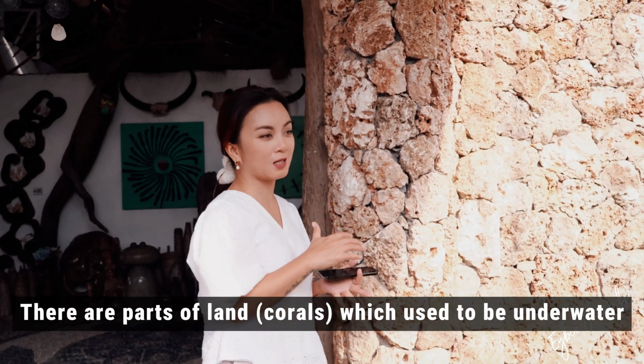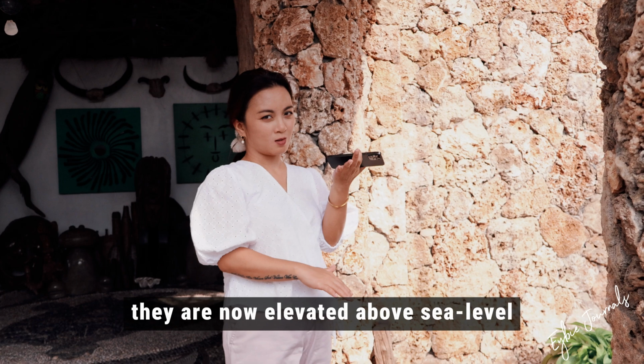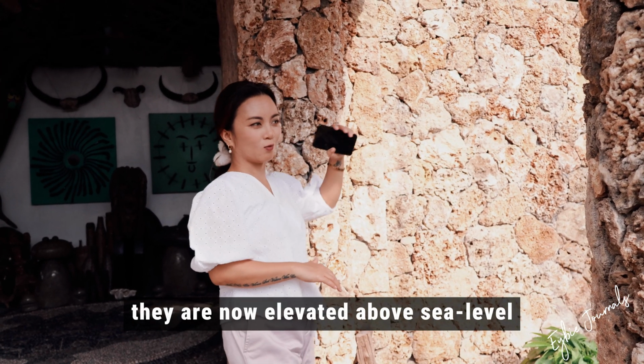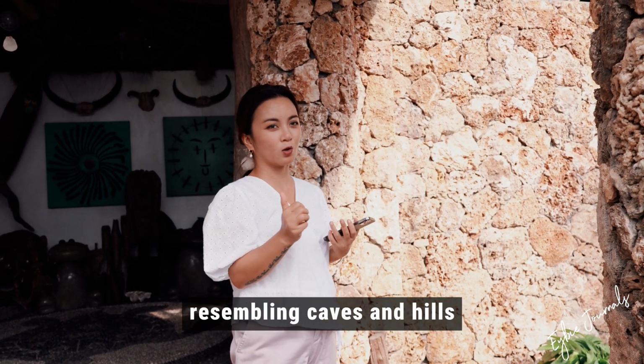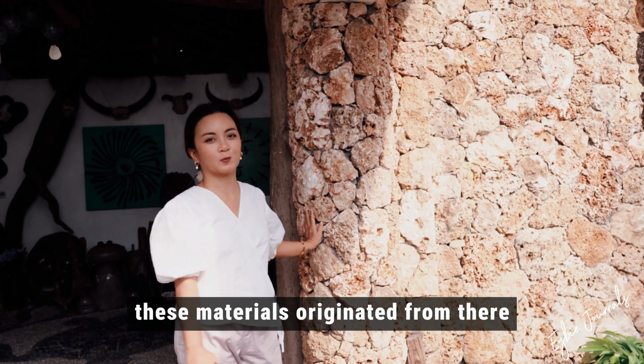Mga parts ng land na lubog dati sa ocean. And as time goes by, sila yung naka-expose niya. Mukha na siyang mga caves, bundok, ganyan. And doon galing yung mga ganito.